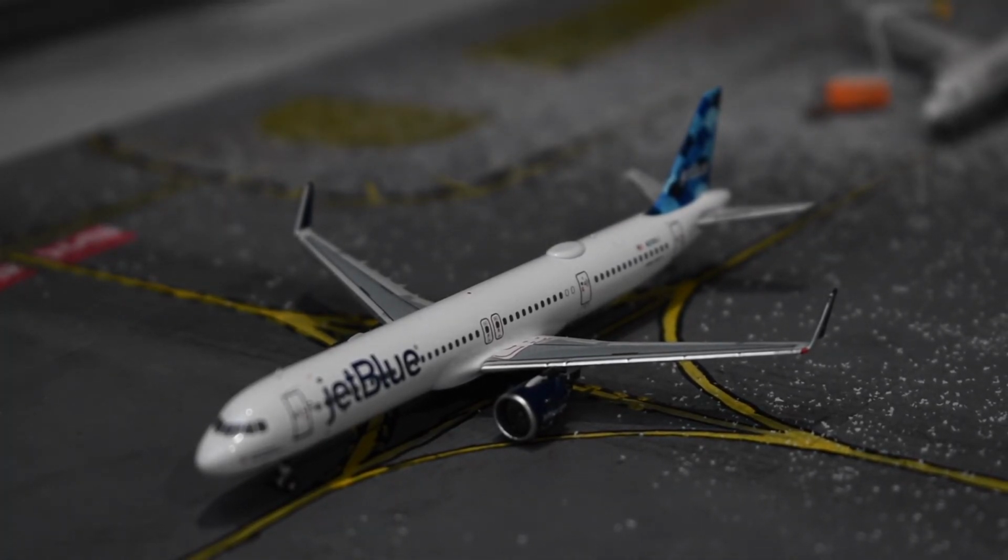Alright guys, so that concludes today's airport update on New York's John F. Kennedy International Airport. Hope you guys like the comeback of this airport after being gone for quite some time, right? This has been gone for about two to three years, pretty much. So it's basically been gone for quite a long time, and I kind of actually miss doing these JFK International Airport updates.